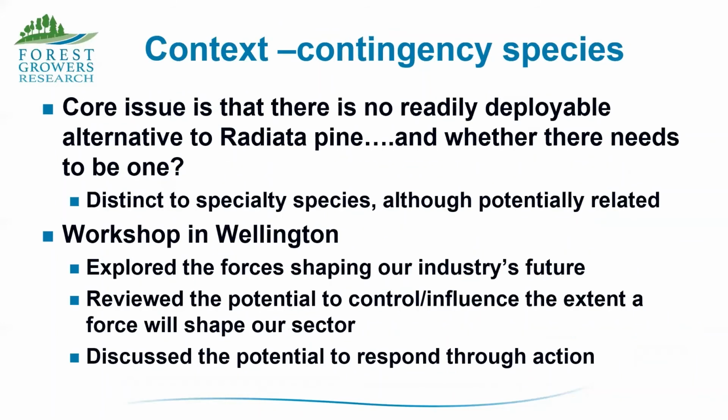In terms of the contingency species, I guess the core issue that we're facing is that there is no readily deployable alternative to radiata pine. And there's a fundamental question around whether there needs to be. We see this activity as distinct to specialty species, although potentially related. And that's primarily because the focus of developing a contingency to radiata is one that needs to operate at scale and take into consideration existing supply chains and value chains in a way that establishing new higher value specialty outcomes may not need to do.